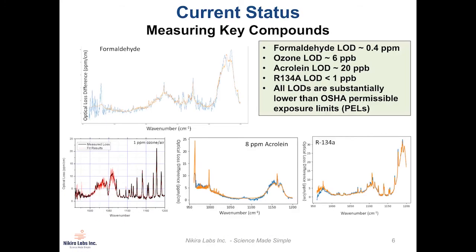Here's an example of some of the compounds we've already measured. So for example, the spectrum of formaldehyde is here, ozone, acrolein, and then one of the many refrigerants, R134A. You can see all the spectra look different. It's like different fingerprints. And by fitting these spectra, we use our own sort of proprietary analytics routine. We can actually get the concentration of each one of these compounds separately. So for example, formaldehyde, we have a limit of detection of about 0.4 ppm, ozone's around 6 ppb, acrolein is 20 ppb, and so on and so forth.